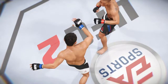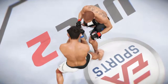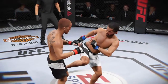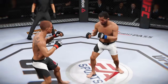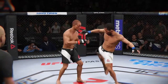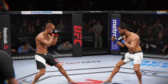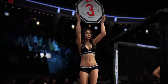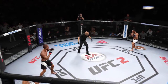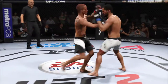Here's a big leg kick. Here's a powerful leg kick. There's a powerful kick to the body. Incredible highlights in that round. The beautiful Lariani. You ready? You ready? Fight. 5 minutes remain in this fight.